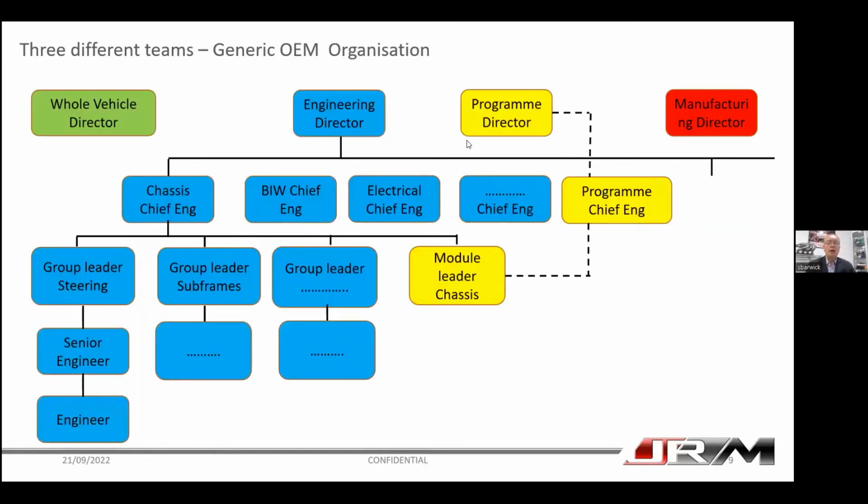For an OEM, a very, very different structure in that you've got a number of large department directors. A director could have a team of 500 engineers working for them. Manufacturing director might have 3 facilities, an engine plant and probably 3 car plants. So obviously it's a huge operation.